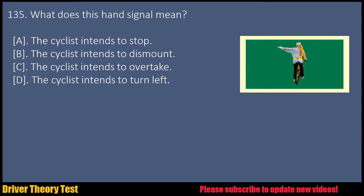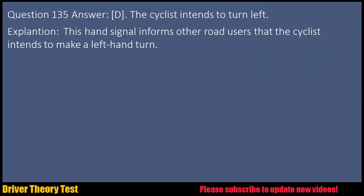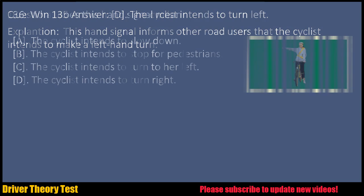Question 135. What does this hand signal mean? A. The cyclist intends to stop. B. The cyclist intends to dismount. C. The cyclist intends to overtake. D. The cyclist intends to turn left. Question 135. Answer: D. The cyclist intends to turn left. Explanation: This hand signal informs other road users that the cyclist intends to make a left-hand turn.